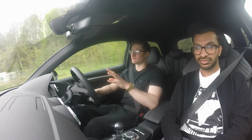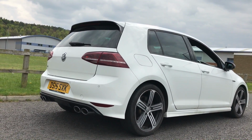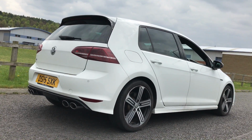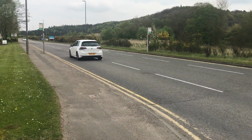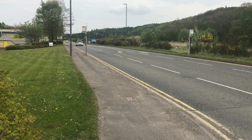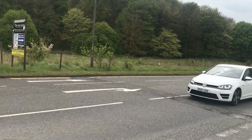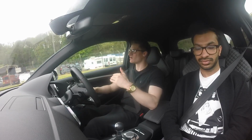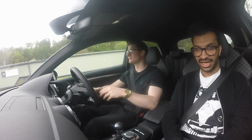That there sounds much better than it did in the Golf R. The Golf R sounded very plain, especially the manual. Manual had no sort of characteristics when it came to the engine sound or the exhaust sound. Yeah, it was pretty boring.